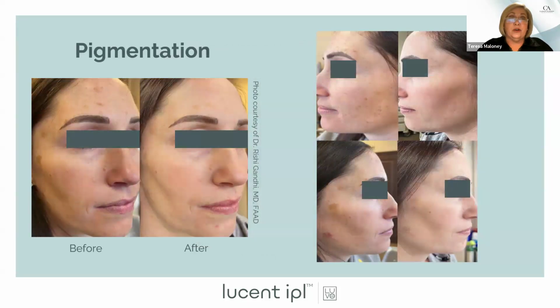Here's another one from Dr. Gandhi. As you can see, these lesions here might require more than what IPL can do in getting rid of them, right? Lots of cleanup here, but you've got all different types of pigment on the face. You don't know until you start treating in some cases what you're going to be able to clear. But this is a good example of different types of pigment that is sitting on her face.